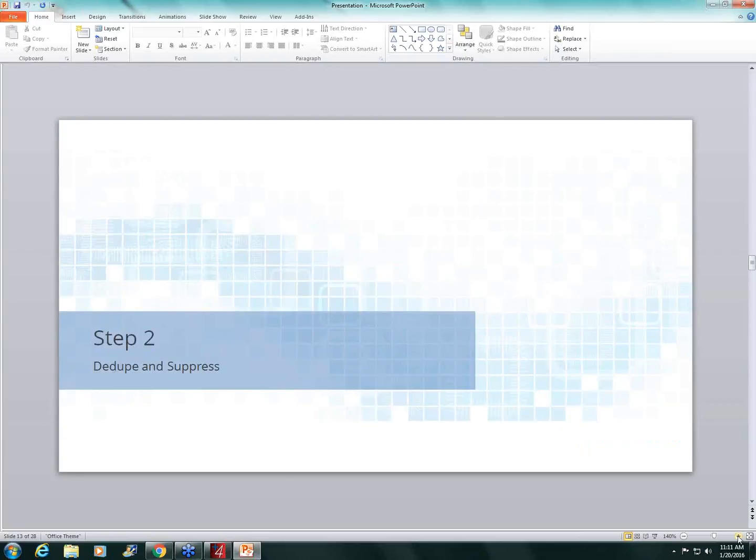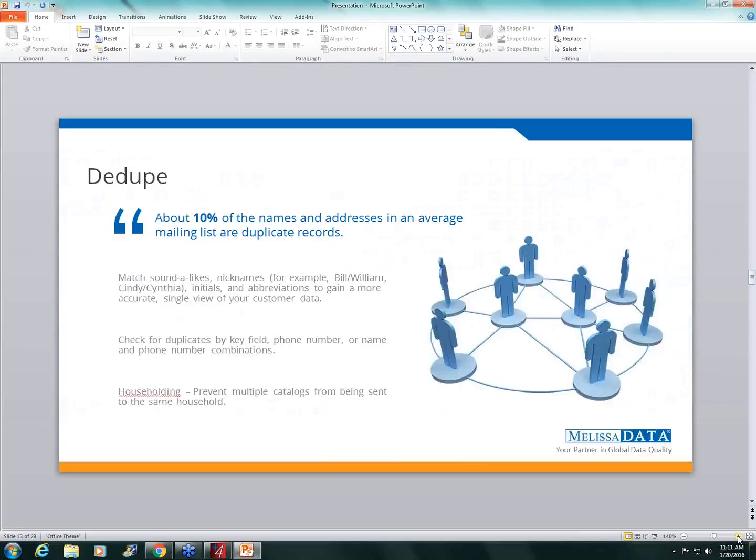Step 2, once you've validated your addresses and verified that they're all still current and deliverable, would be to remove duplicates. Up to 10% of the names and addresses in an average mailing list can be duplicate records. If you don't wish to mail more than one piece to an address, then you would definitely want to run a duplicate check to make sure you're not just mailing extra pieces to the same people over and over.